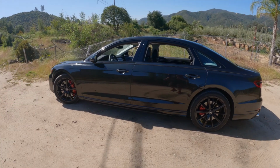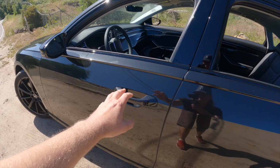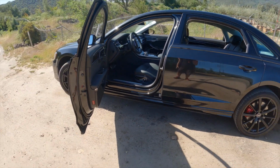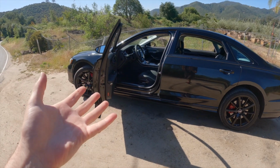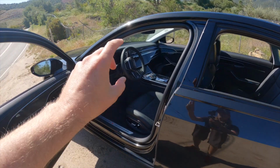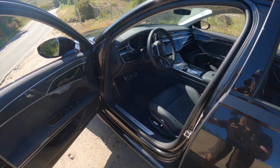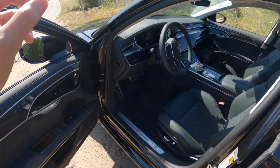Speaking of the suspension, check out what happens when you go to get into the vehicle. Open up the door and it raises up so that it's easier to get in. Then you get in the car, start it, select your drive mode, and the vehicle will lower back down to the height that corresponds with that particular drive mode.